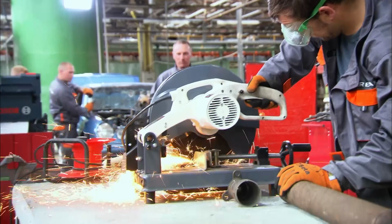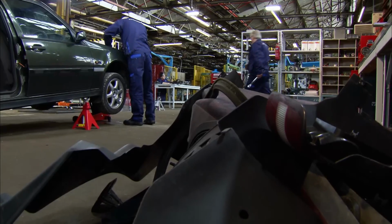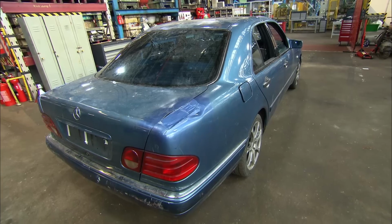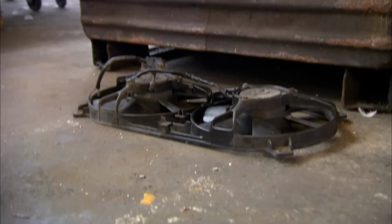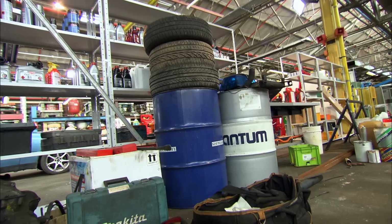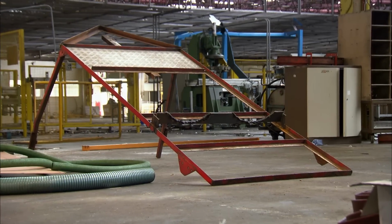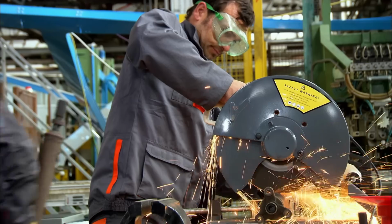3 weeks ago, each team was given £1,000 towards the cost of their fire engine. R&R purchased a Mercedes, a Ford Transit diesel engine, 2 water pumps, 2 200-litre barrels, 2 hoses, a steel frame, and 2 fire brigade nozzles.